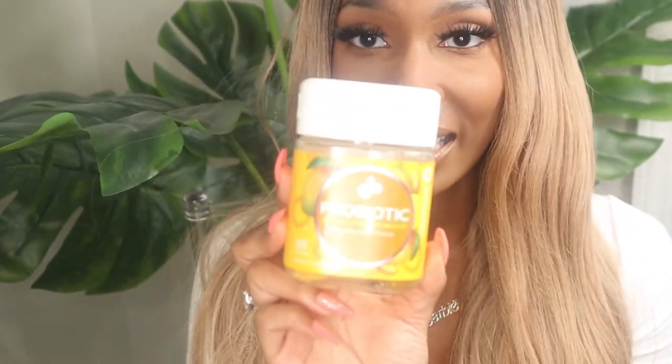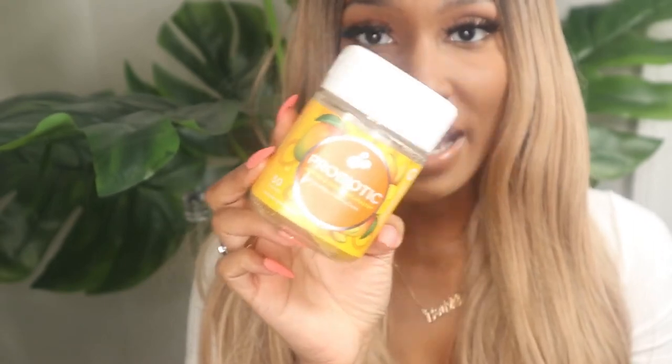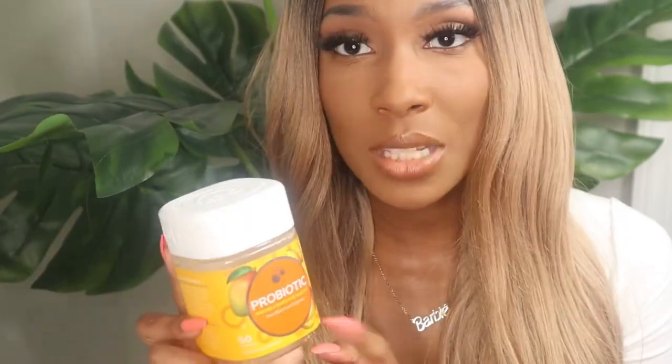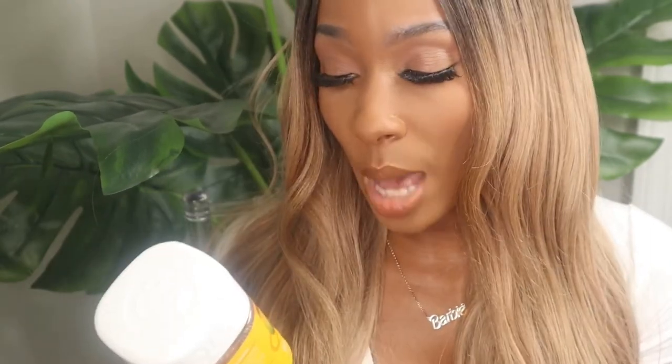So I take these ones here. They're by Olly. I purchased mine from Target. I know they carry them at Kroger's. I don't know if I've seen them at Walmart, but I'm sure they probably carry them at Walmart too. Target usually does have good sales on these, so I'm running low now, so the next time Target has them on sale, I definitely need to pick up a new bottle.